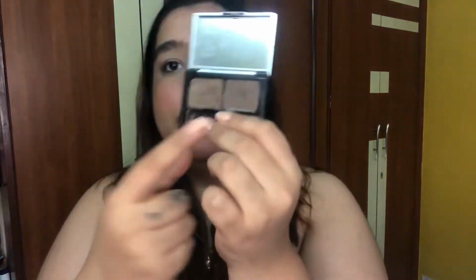And we're gonna move on to our brows next, and for that I like to use this L'Oreal brow kit. It's my absolute favorite. It comes with a powder side and a wax side, and it also comes with this tiny brush. I don't like to use the brush in this because it's way too tiny for me. We're done for the brows.